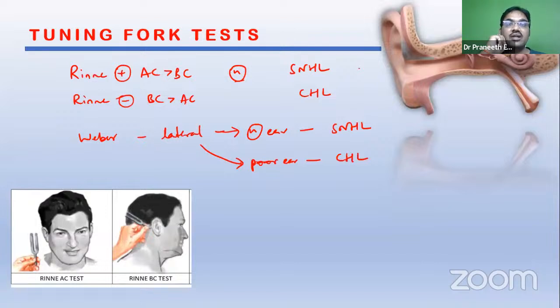Now, I have done the Rinne. Now, I am coming to Weber. So, the right side, the patient is having the problem. When I do a Weber, what happens? If the sound is lateralizing towards the right side, the patient is having right conductive hearing loss. If the Weber is lateralizing towards the normal side, the left side, the patient is having right SNHL. Always, the problem is in the right ear only. Remember, affected ear only.